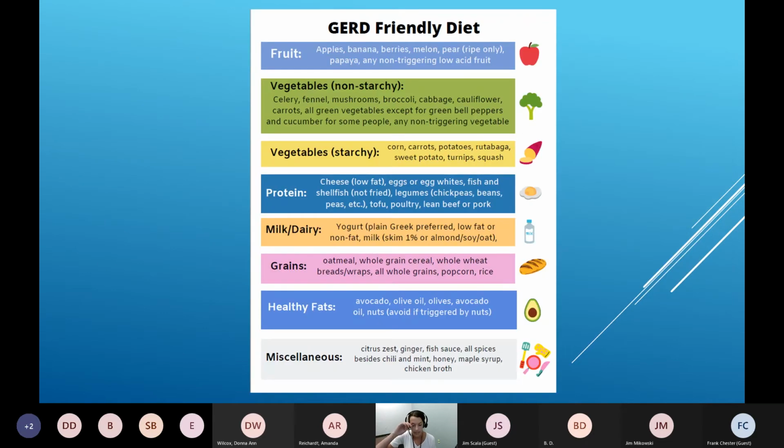So a GERD-friendly diet, this is basically the foods in the green that we mentioned before. I just kind of broke them down even further. So celery, fennel, mushrooms, broccoli, cabbage, all the foods in this green vegetable category are pretty non-triggering, and they're actually really helpful for weight loss. They contain phytochemicals, which can help speed up your metabolism because of the fiber in them.